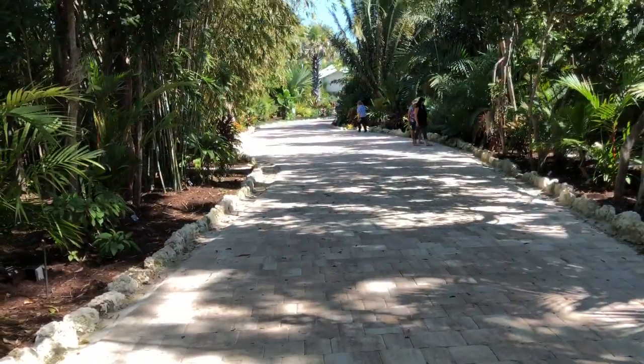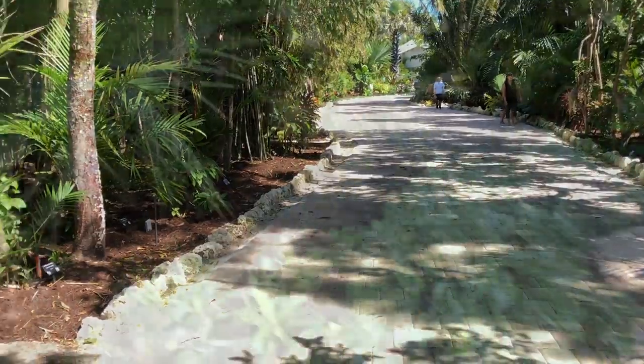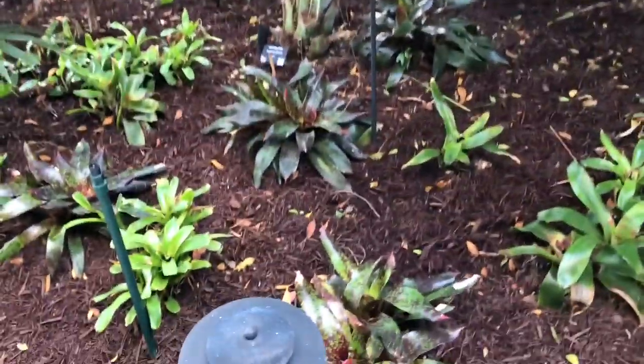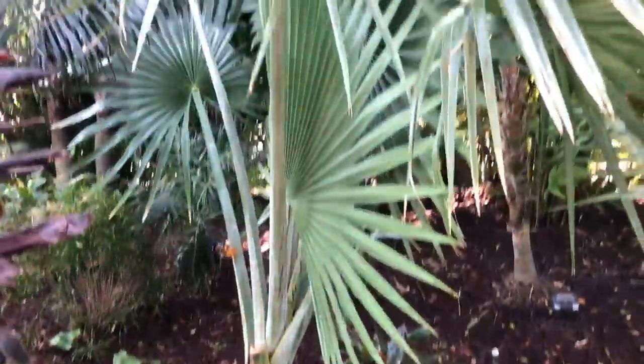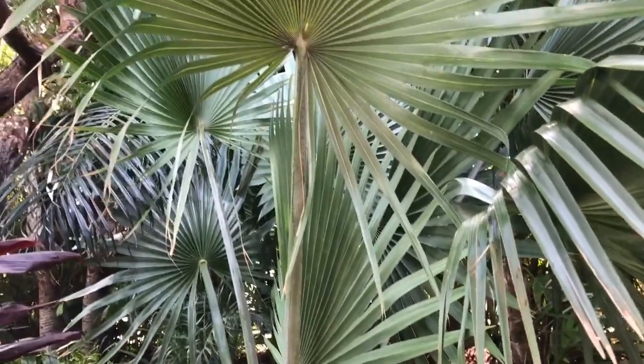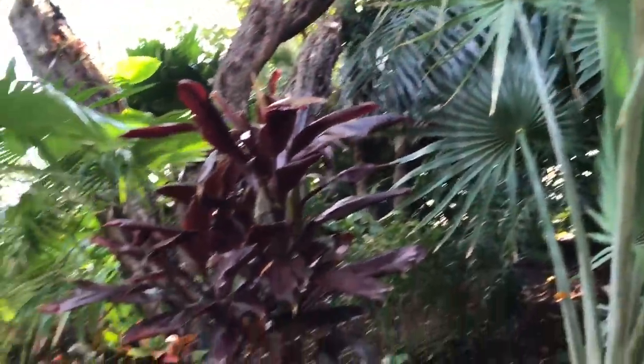We had traveled down this long driveway and took various paths through the woods where we saw all kinds of beautiful plants. So we'll pick up where we left off. We were up by the house. Past the bromeliads and palm trees was this beautiful display of fire and water.